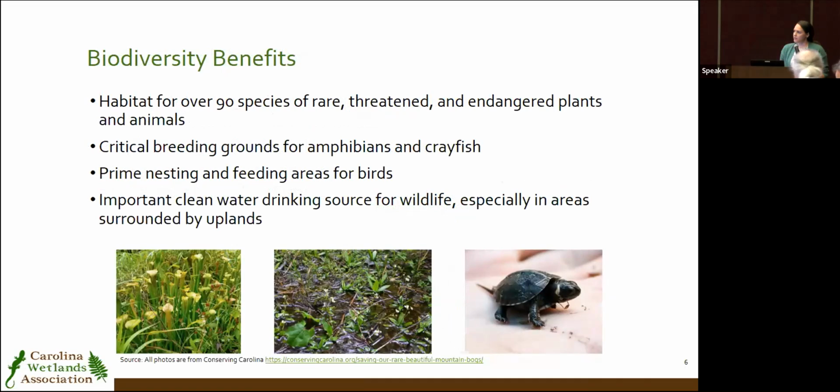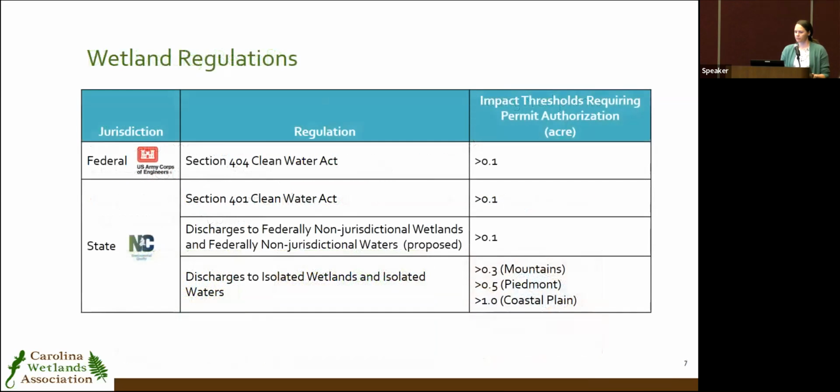In the mountains and Western Piedmont, small wetlands are habitat to over 90 species of rare, threatened, and endangered plants and animals. They're also critical breeding grounds for amphibian and crayfish species, and they tend to attract a variety of birds because they're prime nesting and feeding areas. Wetlands are also an important drinking source for wildlife, especially in areas surrounded by uplands.